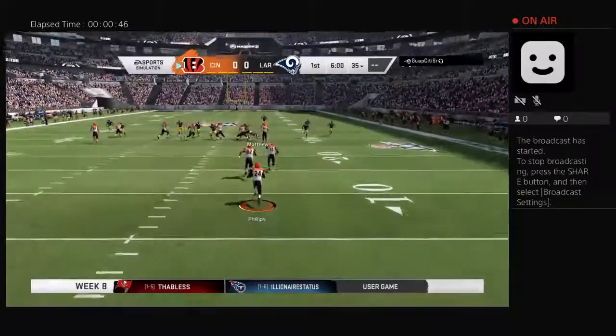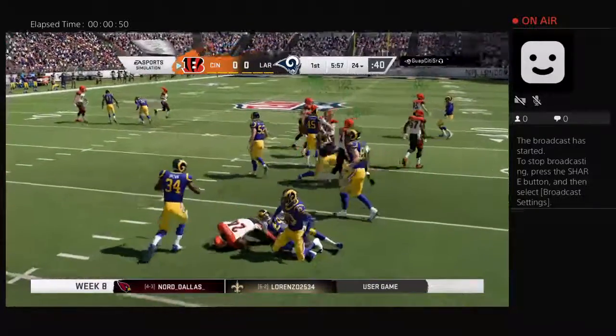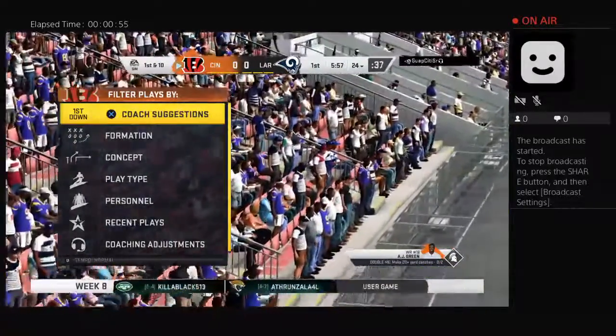underway on EA Sports. Fielded about a yard deep. And a pretty good return here. He'll be stopped just shy of the 25 at the 24-yard line.